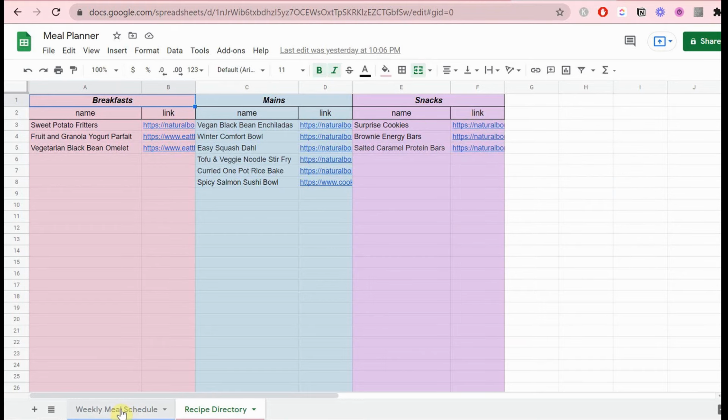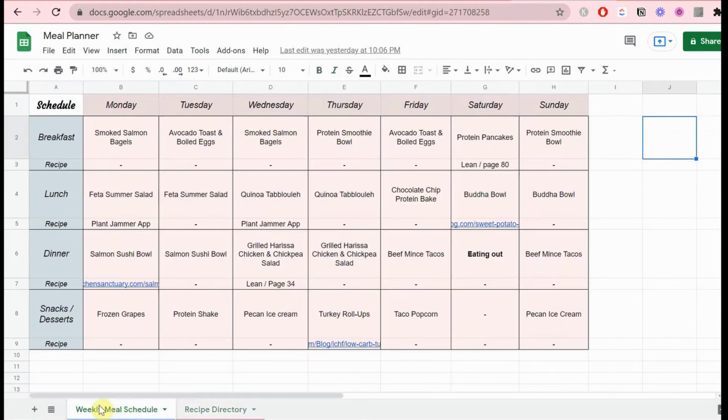And on this page, I have a weekly meal schedule. So this is where the whole plan is for the week ahead. So for example, on Monday, we have for breakfast smoked salmon bagels, and since I know how to do this by heart, I don't require a recipe for this, so I just don't have a recipe linked anywhere because I can easily and quickly make it.